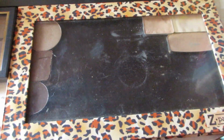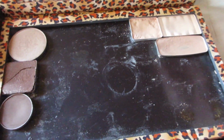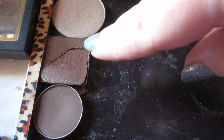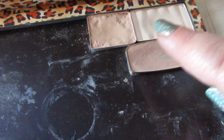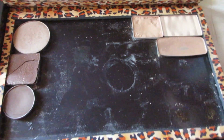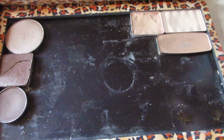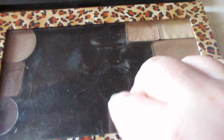This is a Z palette, and it has random eyeshadows in there. Oh no! Anyways, that's from Airborne. That's like a $19 eyeshadow, and it's cracked. Anyways, that's Stila, MAC, and these are Revlon and Maybelline, Wet n Wild. Yeah, these may go in the trash. Possibly, most likely. If my mom doesn't want them, they're definitely going to go in the trash.